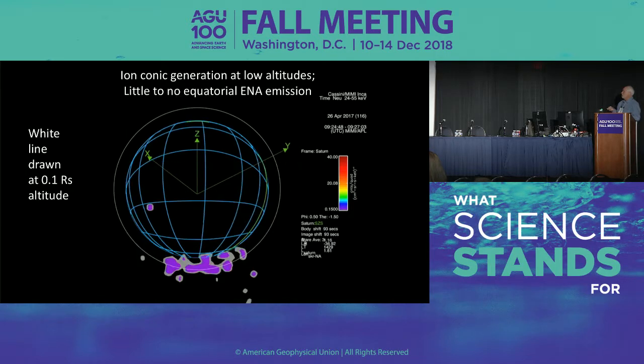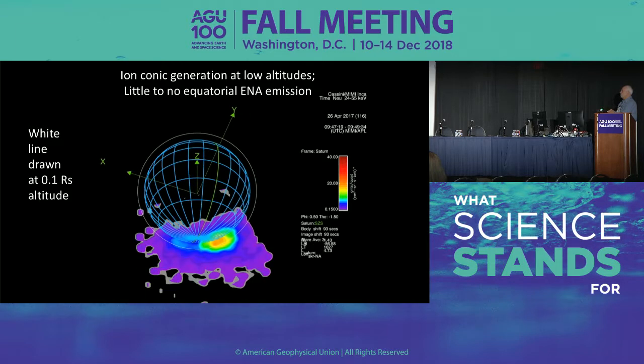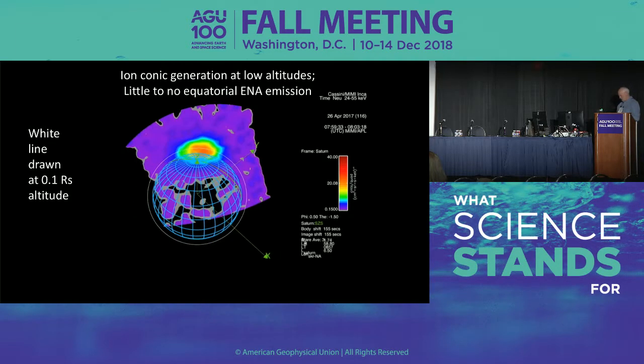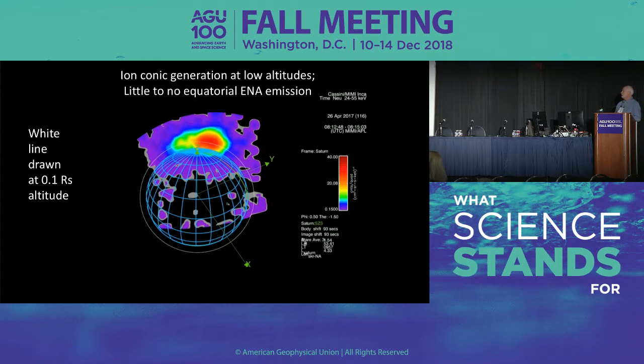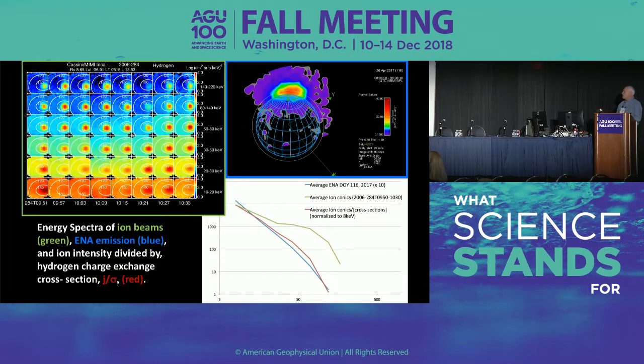And we come back to the southern hemisphere and see again the polar emission from the energetic neutral atoms generated in this ion conic generation region, which is an auroral process. And those ion conics generated down here at low altitudes, when you look at them at high altitudes, appear as energetic ion beams that are field aligned, and you get a characteristic spectrum with a big hump in it. This is the most intense energetic ions that you see in the outer magnetosphere.